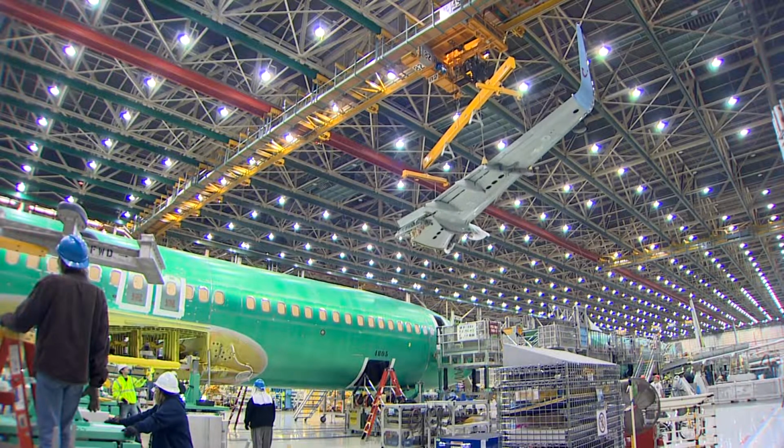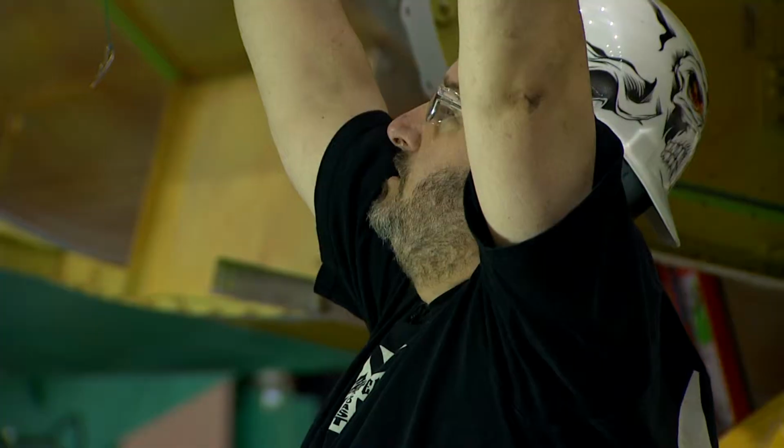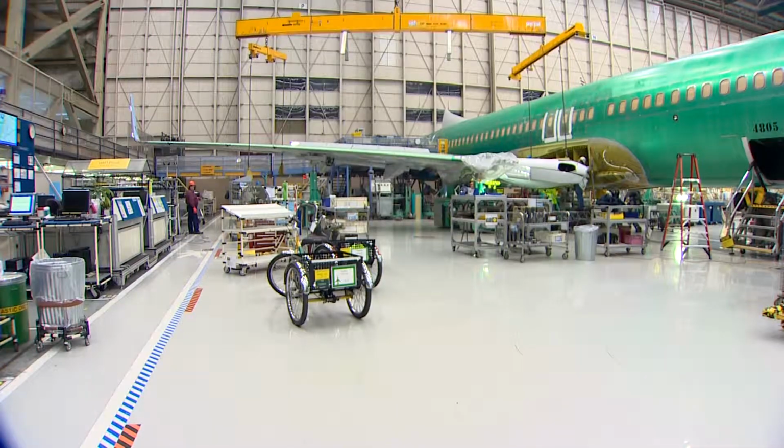From this point, each airplane moves up one position. In this spot, a body for another jet is moved to the floor. Push. And in come the wings. That was good. Precision is everything, or the plane won't fly right. Yeah, that was nice and smooth.